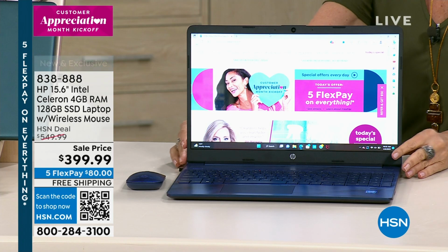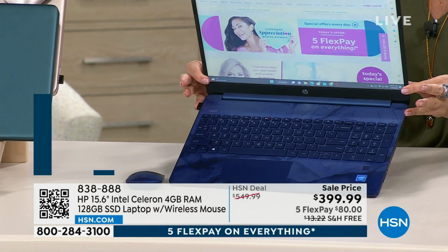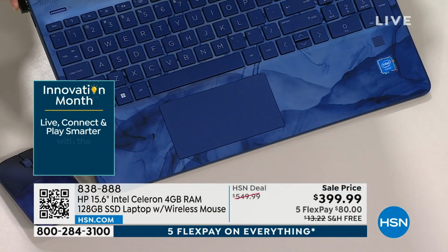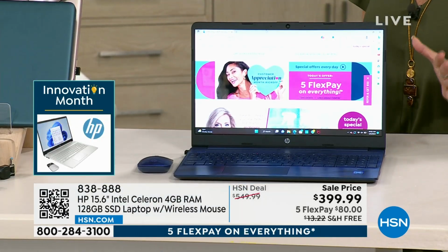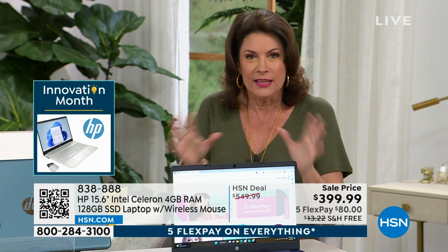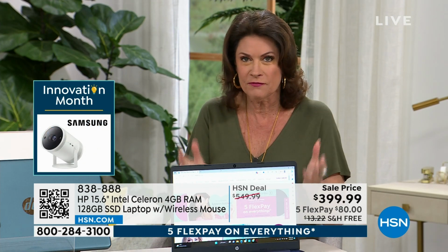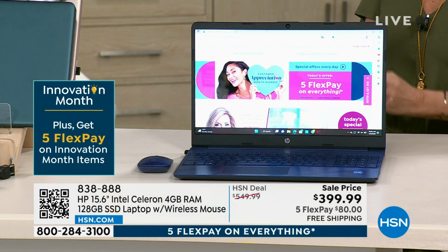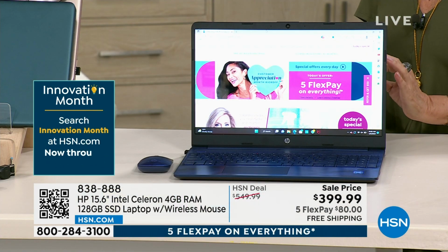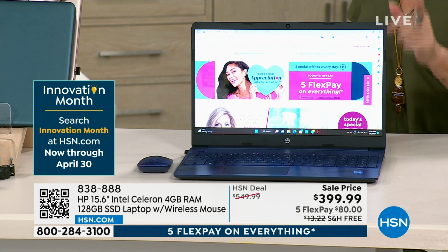$33.33. The blue, guys, is flying. It is absolutely, every time. This one is so beautiful, but you like the teal too. These are special, but this is the deal. This is the 15-inch. It's not the 14, it's not the 12. It is a full-size, fabulous, lightweight laptop that is going to give you the speed you want.